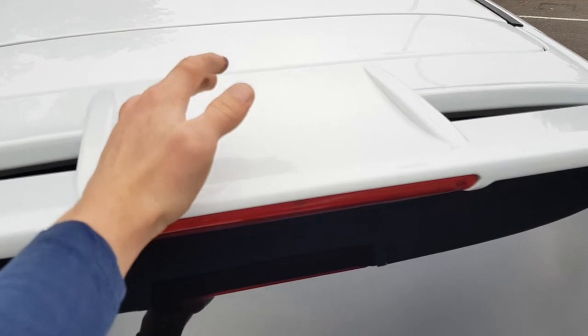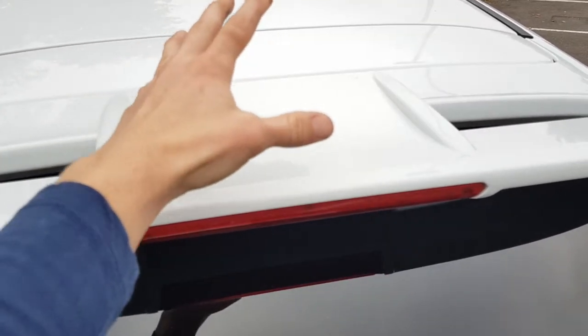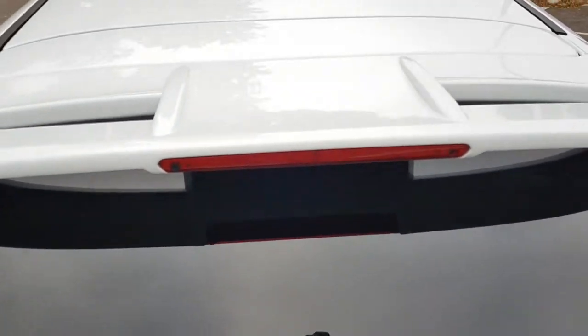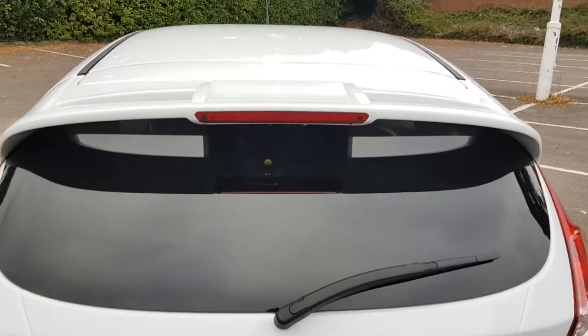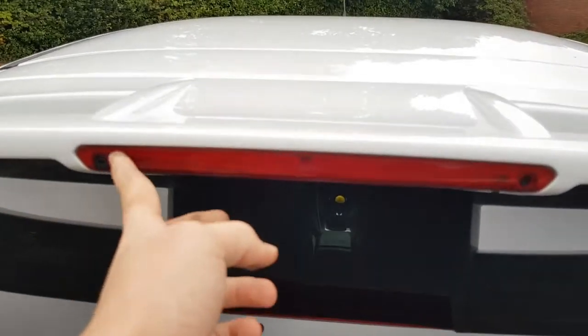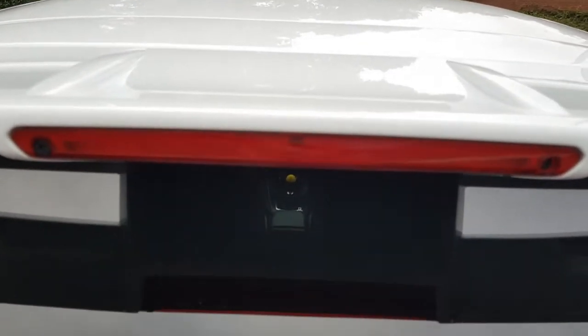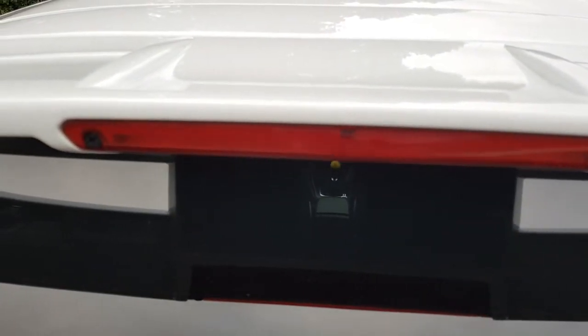Something that I'm undecided on. Perhaps you guys can comment on the video and let me know what you think would look great. But personally, I think gloss black, nothing pops more than that. Potentially a clear brake light, but I've heard that if you get a clear brake light, you need to get a different type of bulb inside of the light, so that would be something to definitely look at.